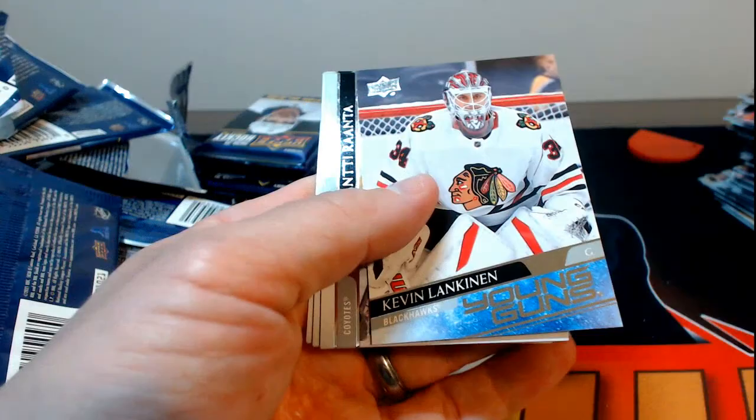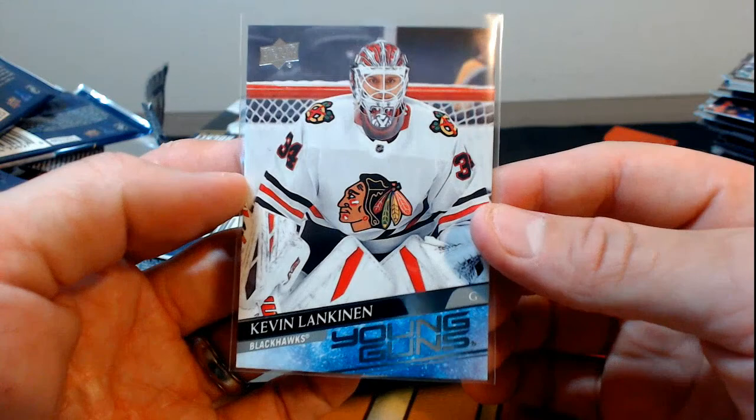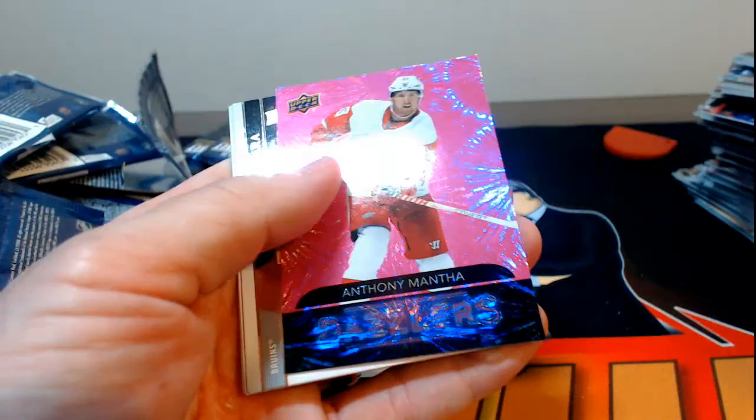Kevin Lankinen, very nice hit for Chicago. Sorry, I didn't realize I was off camera there. Or not off camera, but off center. There we go. Chicago. Kevin Lankinen, nice rookie goalie. Here comes a Dazzlers of Anthony Mantha.